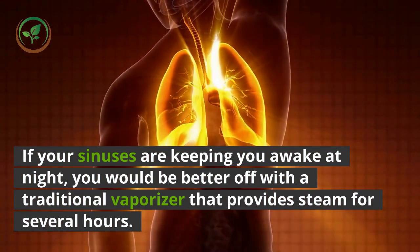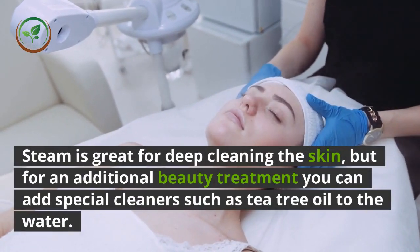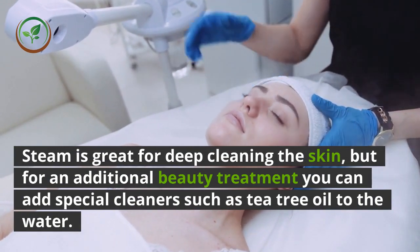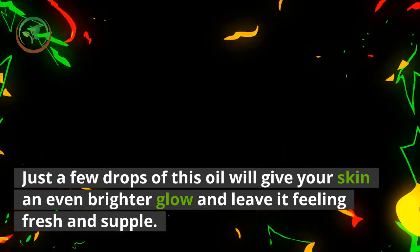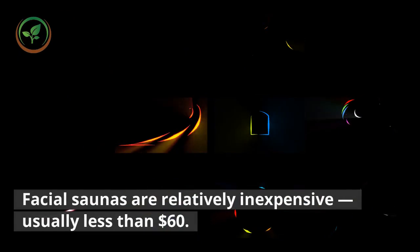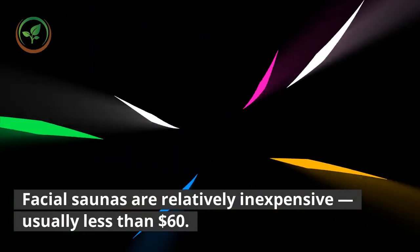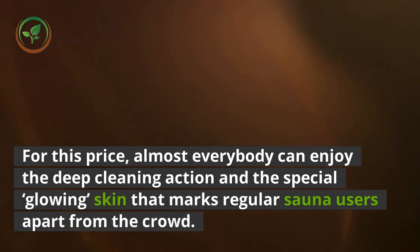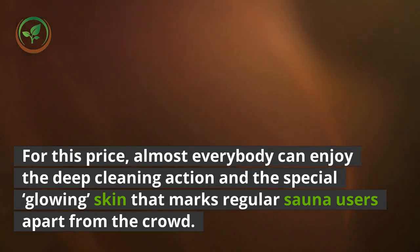Steam is great for deep cleaning the skin, but for an additional beauty treatment you can add special cleaners such as tea tree oil to the water. Just a few drops of this oil will give your skin an even brighter glow and leave it feeling fresh and supple. Facial saunas are relatively inexpensive, usually less than $60. For this price, almost everybody can enjoy the deep cleaning action and the special glowing skin that marks regular sauna users apart from the crowd.